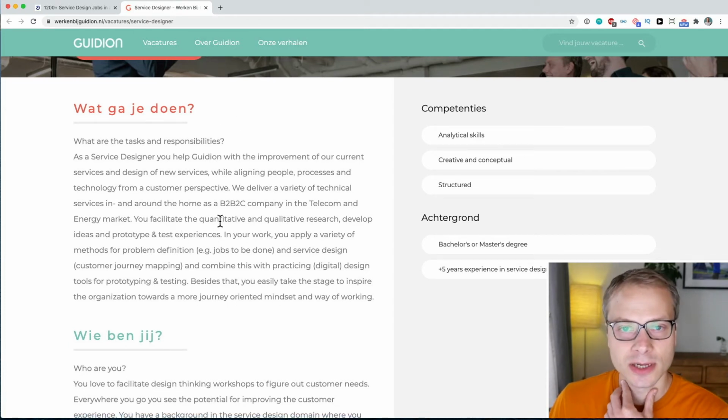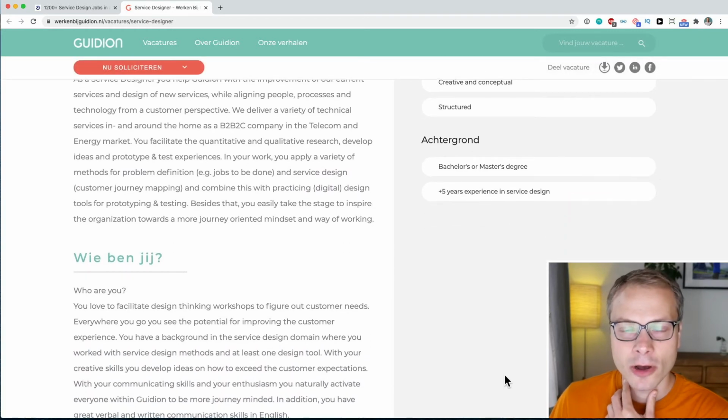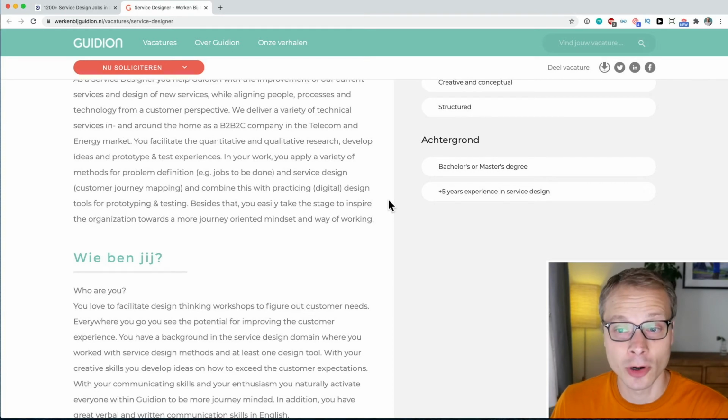Like they mention some specific skills, like knowing how to use jobs to be done or customer journey mapping, digital design tools. I would love to see a list over here of these skills, tools, and methods. If they are really important, list them out so that I can tell you if I have them or not. And if they are not important, don't mention them here. So this just confuses me and makes me worry that I don't know digital design tools for prototyping and testing.